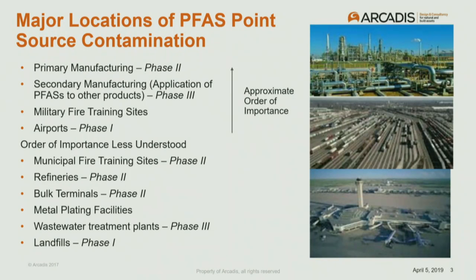Also secondary manufacturing, where these chemicals are applied to different kinds of products or perhaps blended. Military fire training sites are a big location of PFAS contamination, and I would say the DoD has been very ahead on investigating their potential impacts and assessing that, and I don't believe that's part of the phased investigation plan.